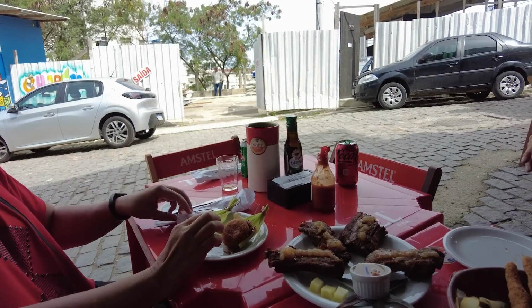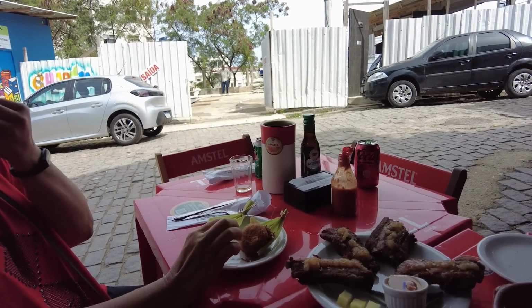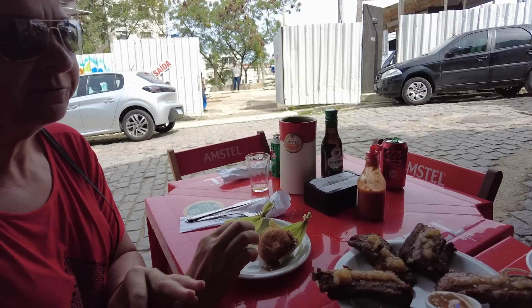Mmm. Kurt's gonna like it. Fried sausage, are you kidding me? This is amazing. I wouldn't even know if I'd call it bar food, but it's like, this is not fried cheese sticks and potato skins like you would get at home. This is legit gourmet food.